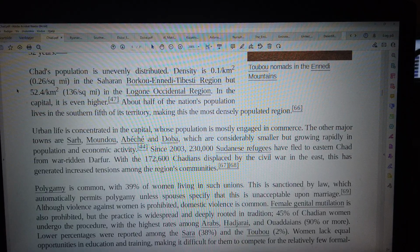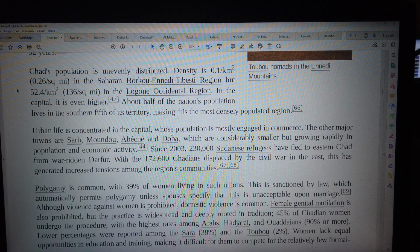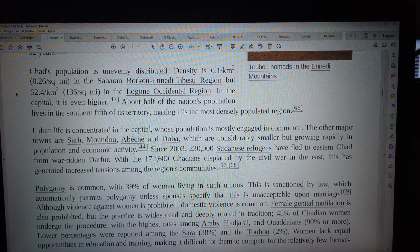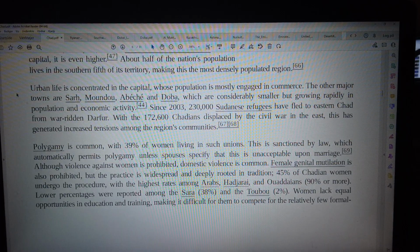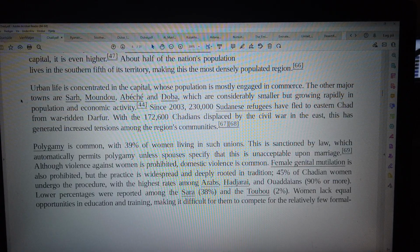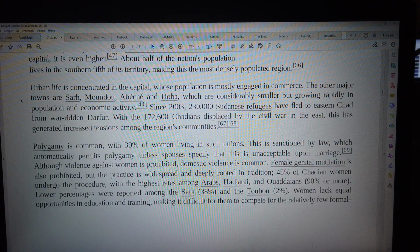About half of the nation's population lives in the southern fifth of its territory, making this the most densely populated region. Urban life is concentrated in the capital, whose population is mostly engaged in commerce. The other major towns are Sarh, Moundou, Abéché and Doba, which are considerably smaller but growing rapidly in population and economic activity.